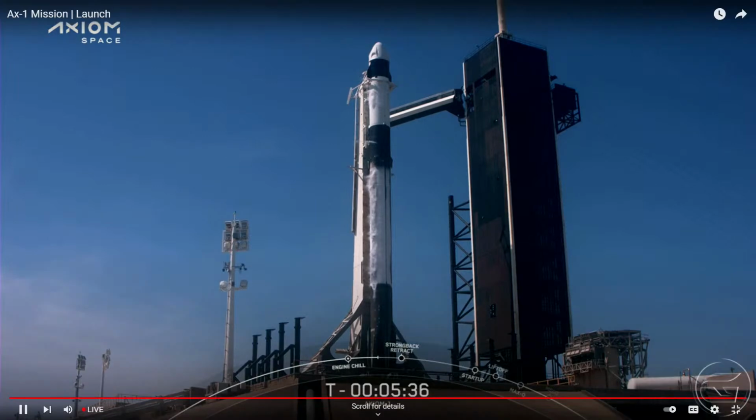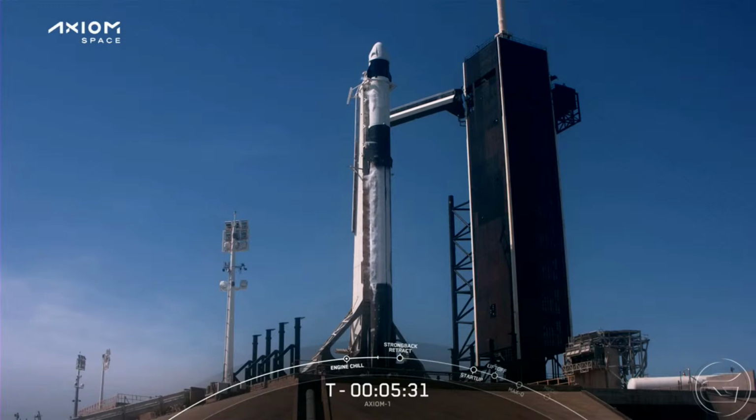Coming up on 5.5 minutes. Kate's let us know that we've got the fuel load complete. Next is coming up. We're T-minus 5 minutes. Dragon will be transitioning configuration for terminal count and going on its internal battery power. Everything continues to look good as we're counting down.